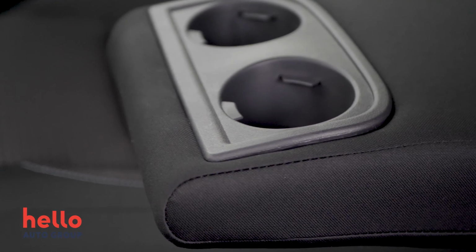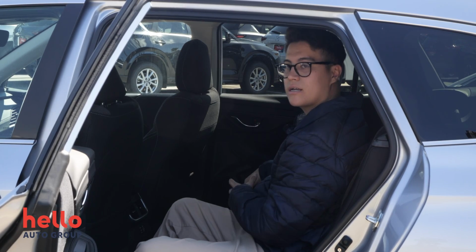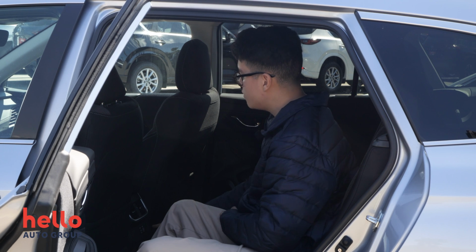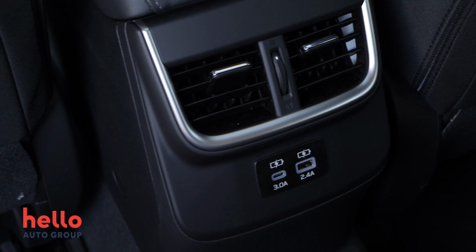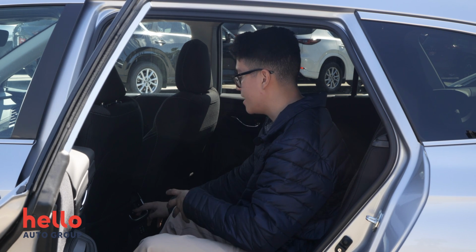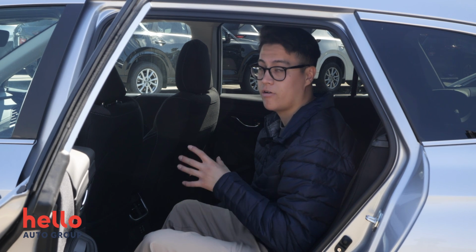You still have the armrest for the passengers back here. It's a little bit smaller, but I actually like that because it's also more comfortable, and you can still fit 3 people on both cars. You have a USB-C and a USB-A, and you have the double AC fan function just like in the RAV4. So if you want to have extra air on your face or on your legs, it's perfect. You can decide the intensity, whatever you need to get by on your next trip.